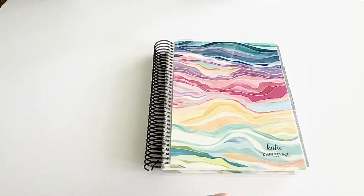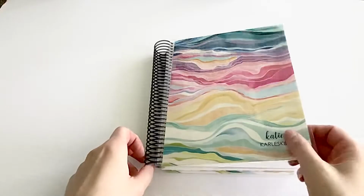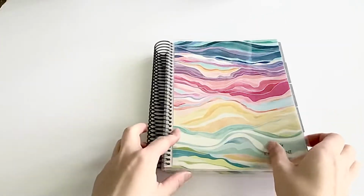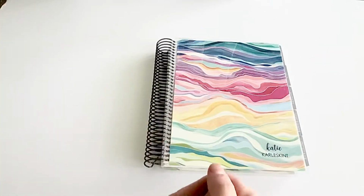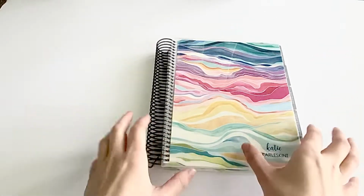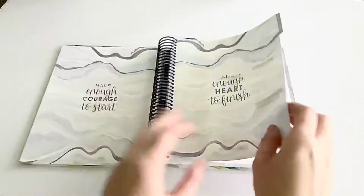It's actually been a hot minute since I've been in a Life Planner, but I am thrilled to be back in this. I miss my covers. I miss the quality paper and the layout. So here we go. So whenever I start, yes, I do put my name in it.